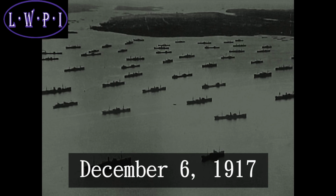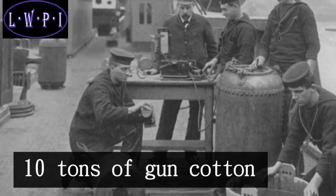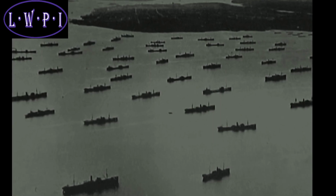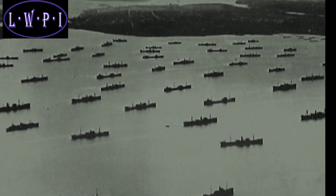On December 6, 1917, a French ship, the Mont Blanc, left her anchorage outside the mouth of the harbour to join a convoy in the Bedford Basin. She was loaded with 2,300 tons of wet and dry picric acid, 200 tons of TNT, 10 tons of gun cotton, and 35 tons of benzol. A Norwegian vessel, the Emo, was leaving the basin bound for New York, when after a series of ill-judged maneuvers, she struck the Mont Blanc on the bow.